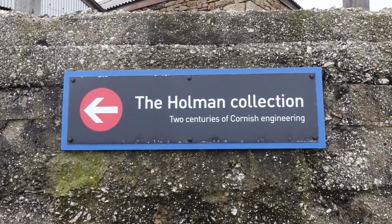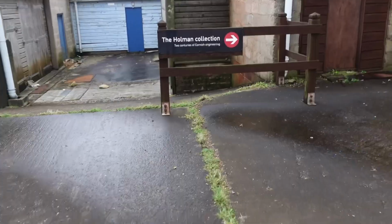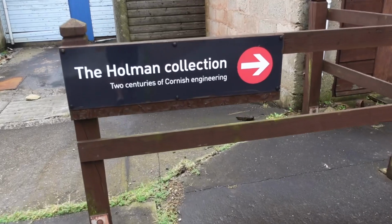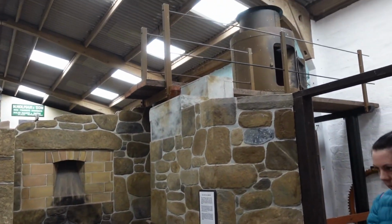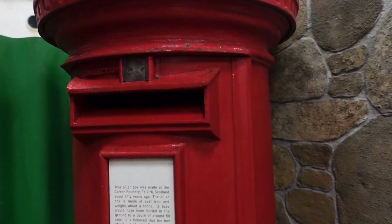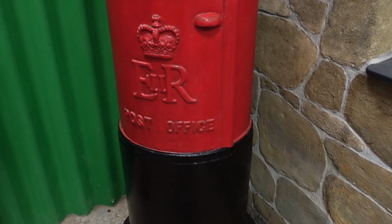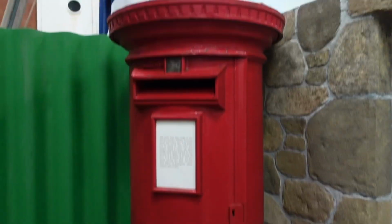It states on this sign, the Holman Collection, 2 centuries of Cornish engineering. This way. Let's have a little look. Alright, visitors, please enter. Old letterbox here. Not too old, because it is dated for Queen Elizabeth II.